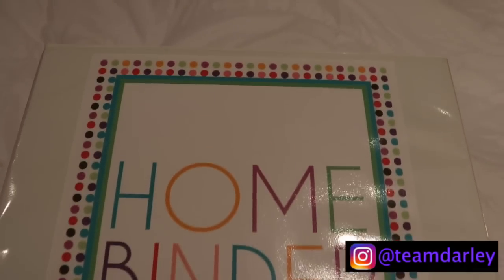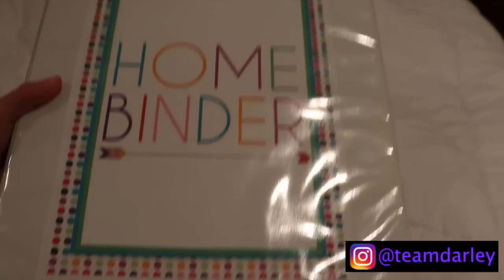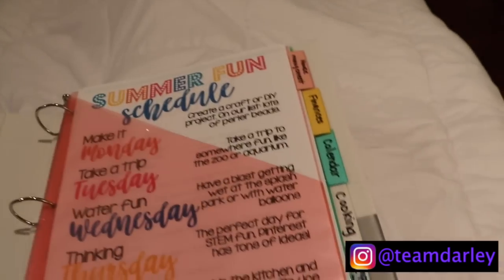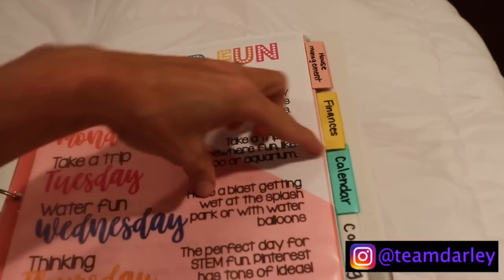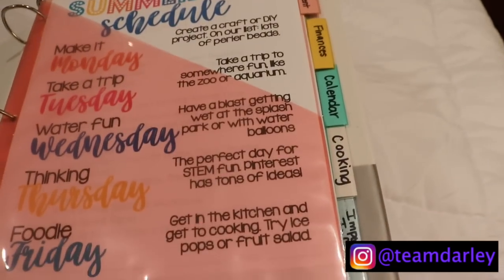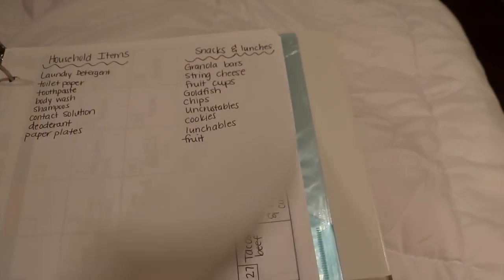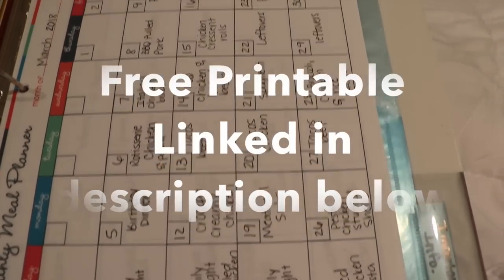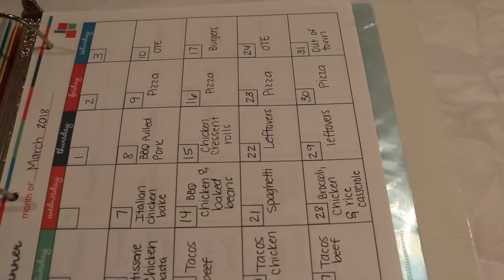Alright guys, I am literally sitting in my bed while I am filming this one. It's going to be my July meal plan, and I have shown you guys this before, but all I do is I have all of my cooking stuff in here, and then if I flip, these are all my meal plans for each month, and I actually started doing it for this year in March where I showed you guys.